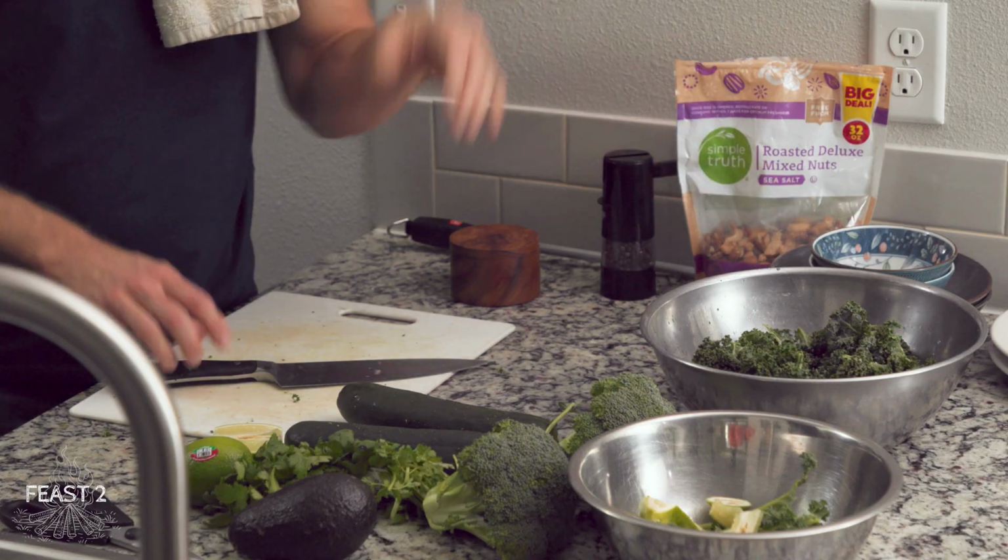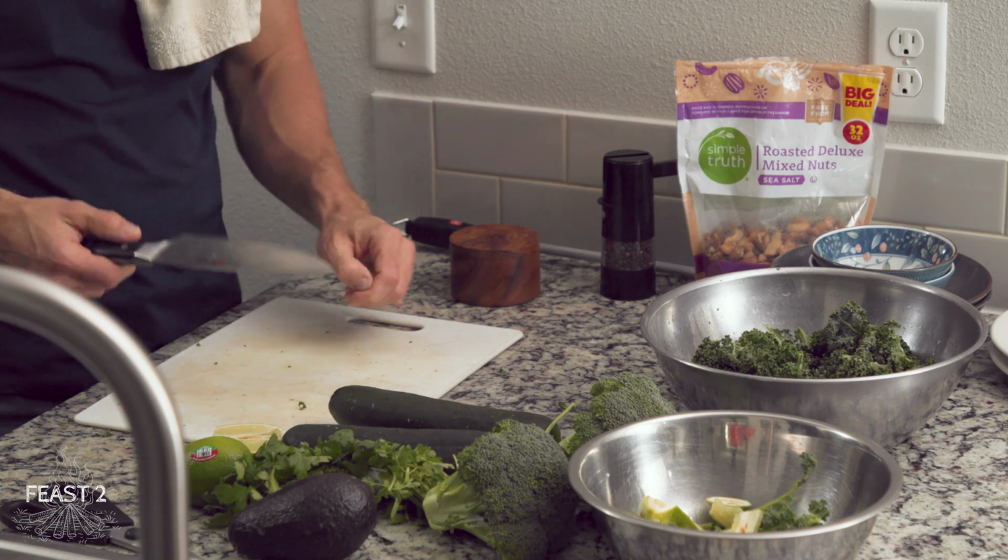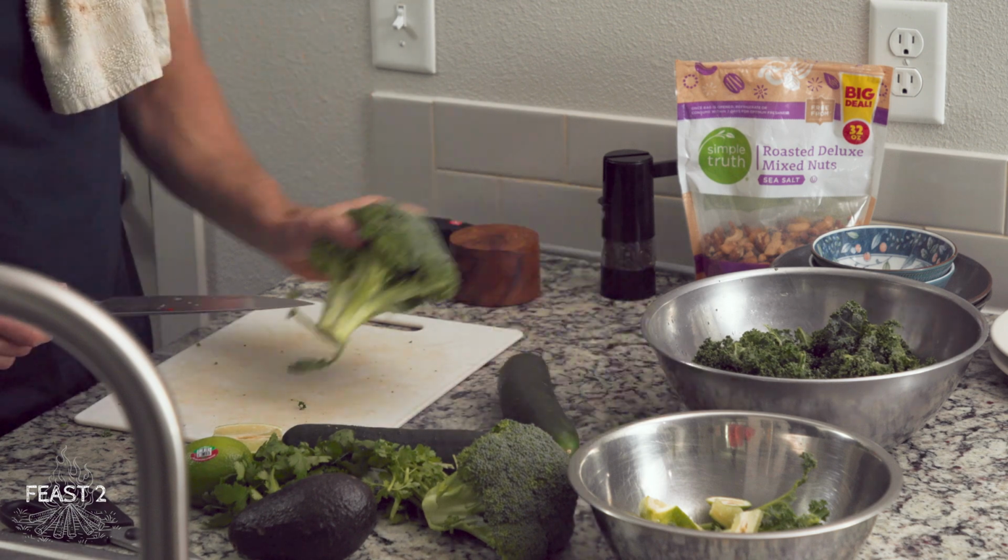We got our base, right? Let's start adding some other stuff to it. We got broccoli, we got cucumbers. We're gonna throw a little cilantro in there just for fun. You don't have to do it if you don't want to. Let's go with broccoli first.